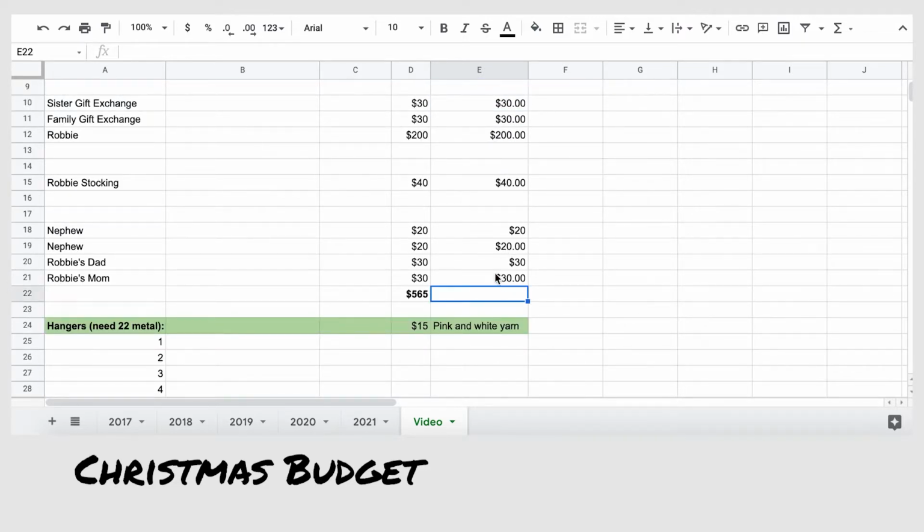And then at the bottom, you can total up the amount that you've actually spent to compare with the amount that you said you were going to spend. So I hope that you find that helpful.